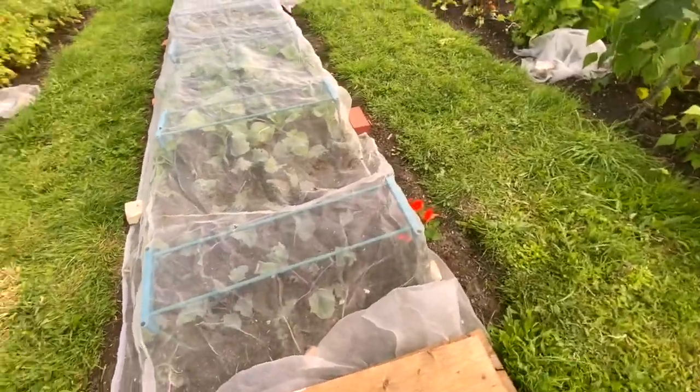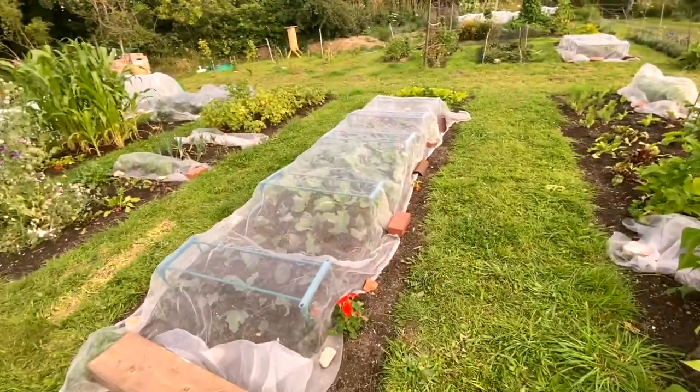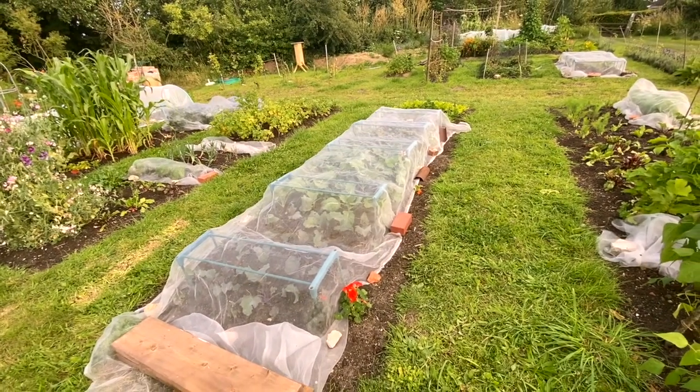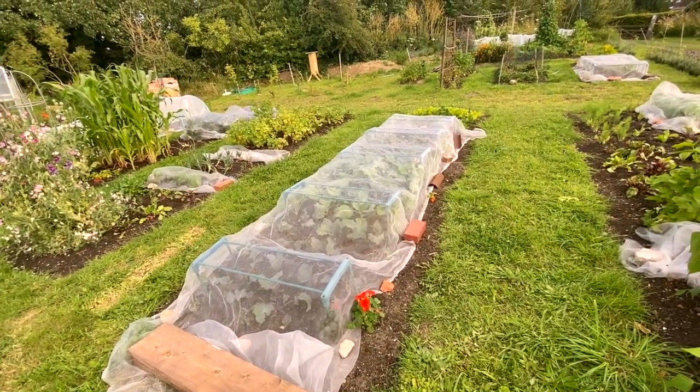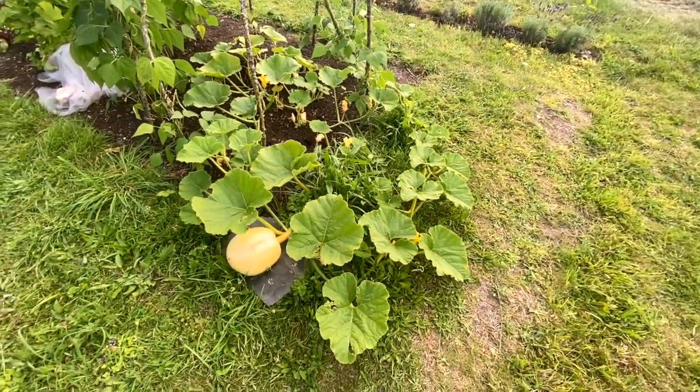It looks like I need to tighten that protection. So I protect all my brassicas with mesh or netting, because the cabbage white butterfly is just everywhere here. And yeah, they just go through them like nothing.